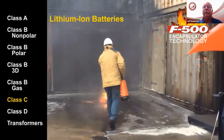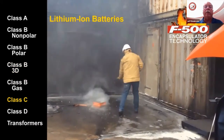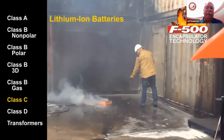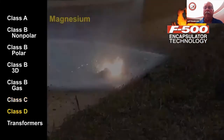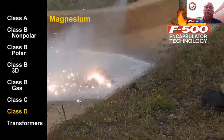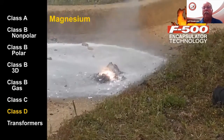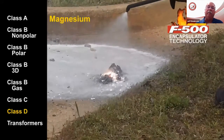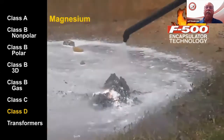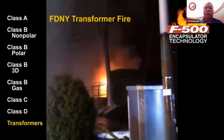Lithium ion batteries, reports from various third-party testing continue to show how effective encapsulator agent is at being able to extinguish these types of fires. And again, that Class D metal, where I was just explaining how with water you get those explosions because of the temperatures that the Class D metals burn at. We've put that skin on the surface of the water droplet so we can effectively cool and extinguish that Class D metal without having those explosions.